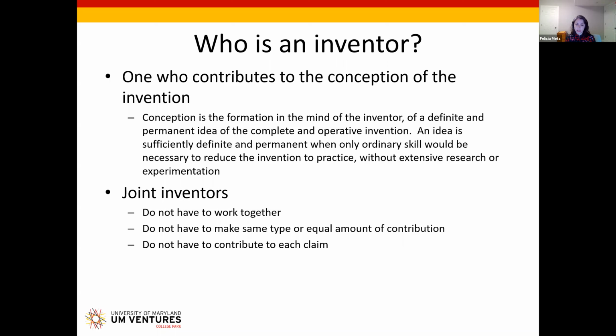Another thing that's important to think about is who the proper inventors are on a patent. Inventors are people who contribute to the conception of the invention. Conception itself has its own legal definition. It's the formation in the mind of the inventor of a definite and permanent idea of a complete and operative invention. So just having an idea for something, but not knowing how to make it, does not make someone an inventor.